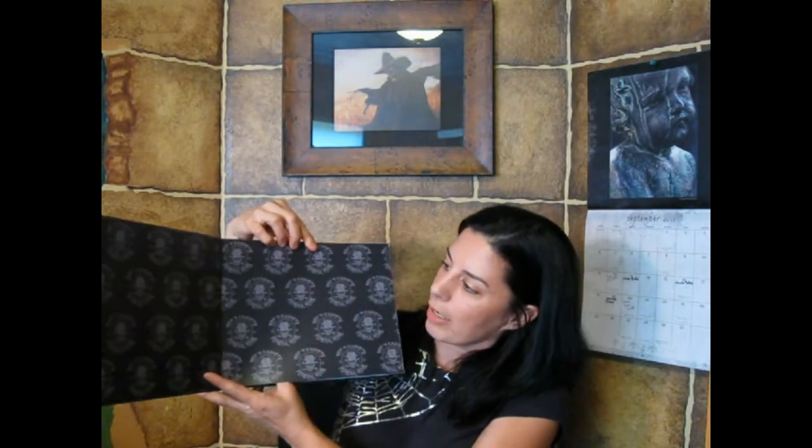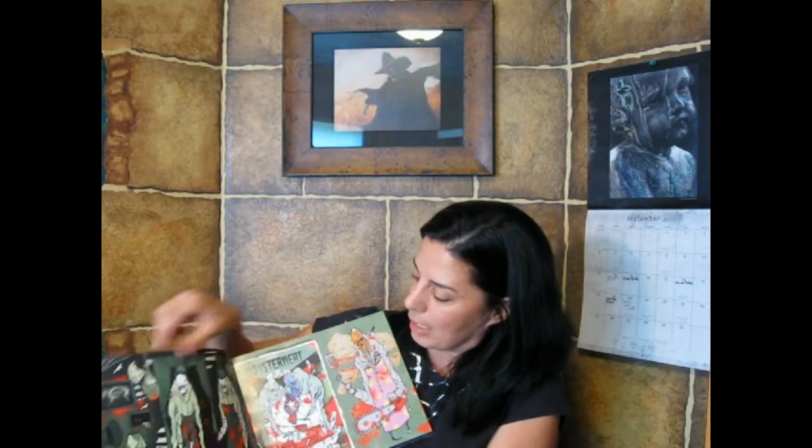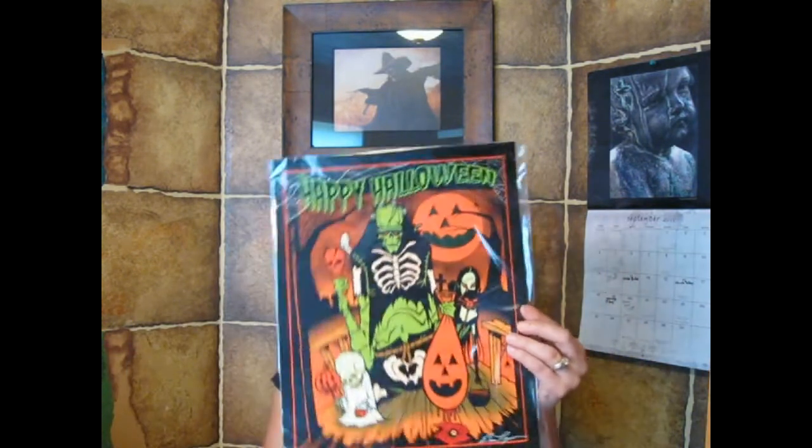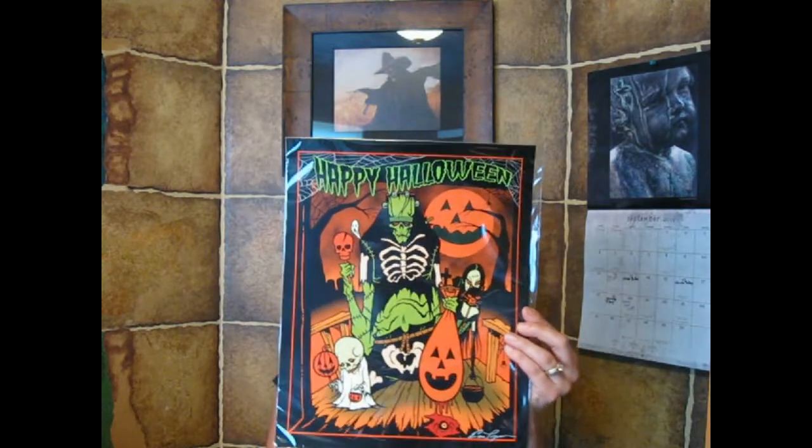And that classic, from start to finish, I'm not sure how much you can see with the glare and all of that, but from start to finish, everything is done really nicely. And Eric's artwork is, as I said, and I keep repeating myself, really great. So there's that. And then I got my little Happy Halloween that I get to put up as well. So I'm really happy about that.